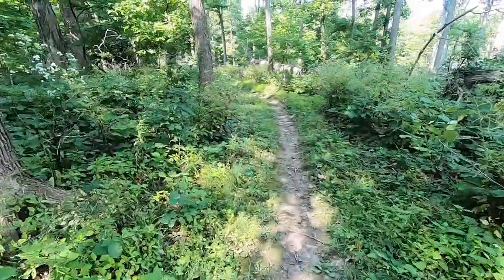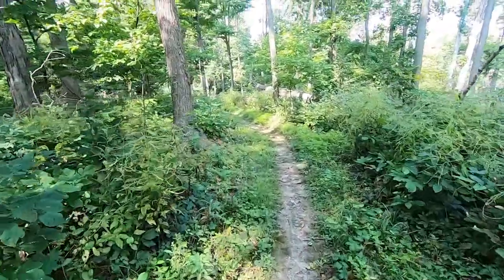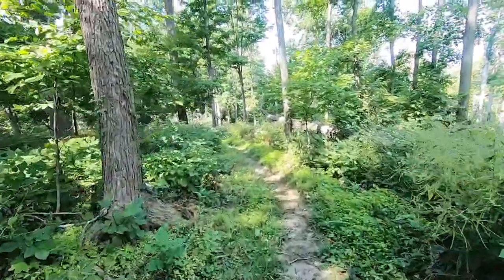This state park has been absolute heaven. I have to leave tomorrow, and I'm very sad about that.